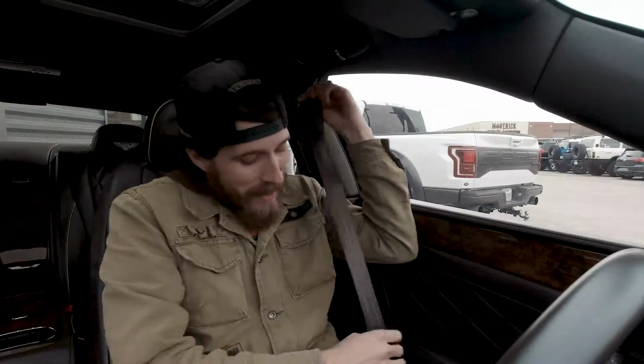Anyways, the interior is, obviously, because we are in a Bentley, immaculate. I mean, it is beautiful. Stitching everywhere, diamond stitching on the seat. You hear diamond stitching and you automatically think, oh, it's gonna be nice. This is like double stitching. It is just gorgeous, absolutely gorgeous. Brown interior, I think they call it oak or something like that.